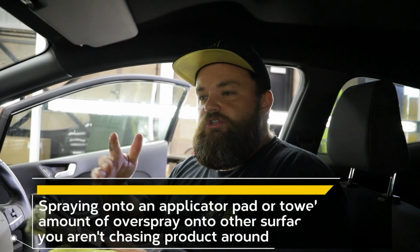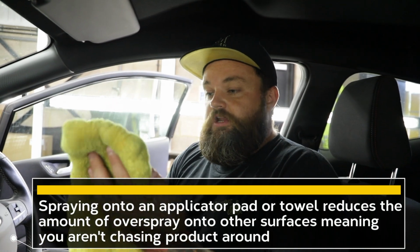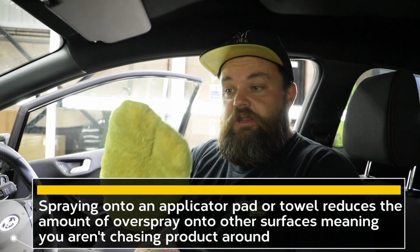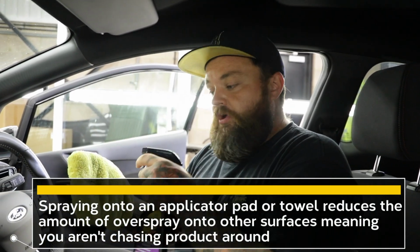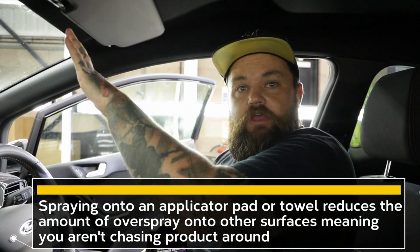So inside the cab, you just need to make sure that you've not got a ton of overspray going everywhere. So today I'm going to be using our detailing mitt. This is an interior mitt. It's a nice microfiber mitt. Spray it directly to the towel. You don't want to spray it onto the dashboard and it kick up and rebound onto the glass. You create yourself another job.